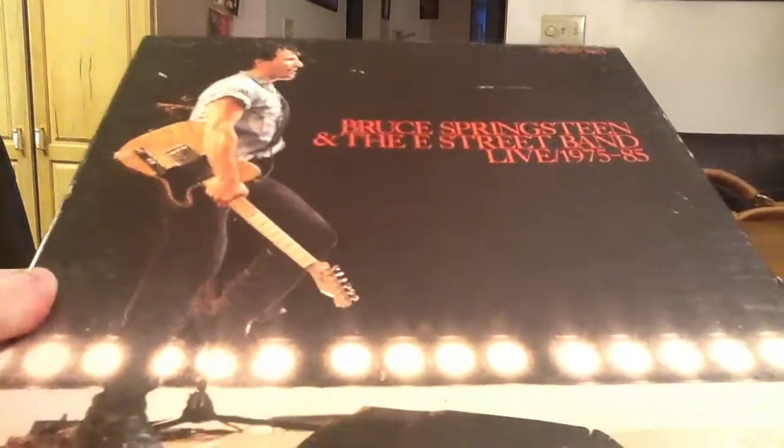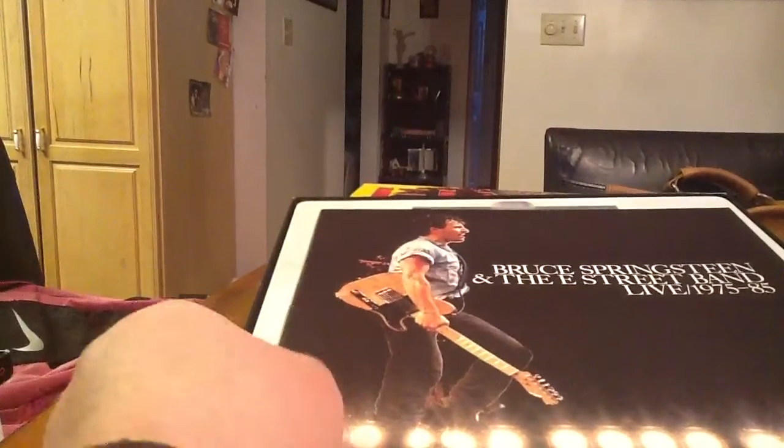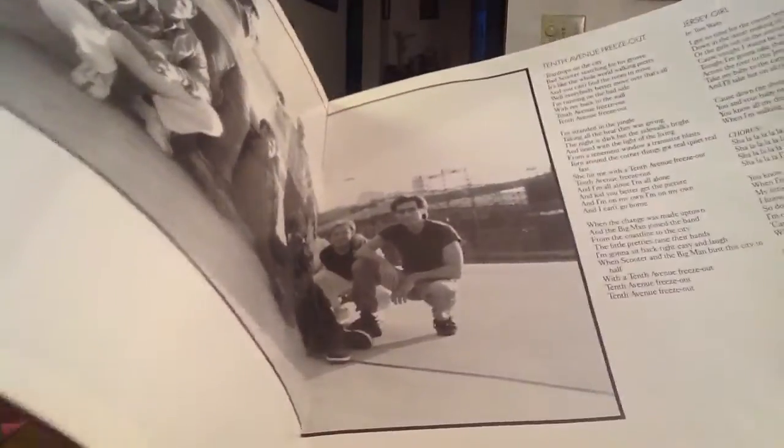First one I ever bought was Bruce Springsteen and the E Street Band Live, 1975 to 1985. It's the reason I bought a CD player. I bought it somewhere around 1985, I guess. I think CD players were out for a little while. I've kept this pretty nice. This is the oldest thing I own relative to box sets that I still have.